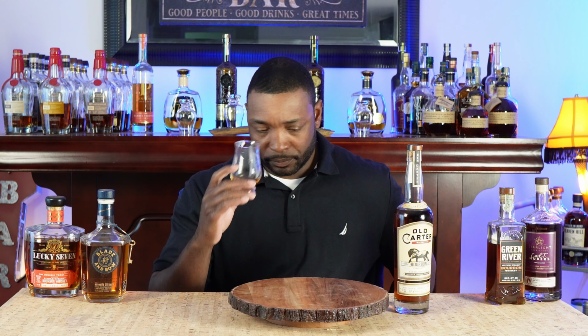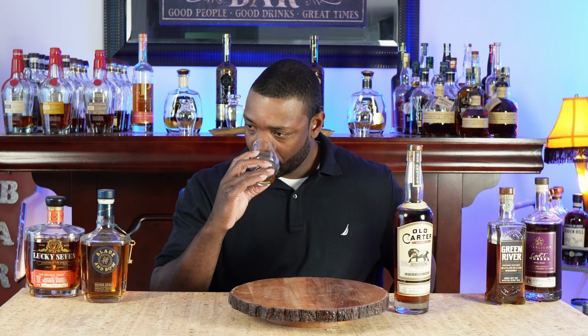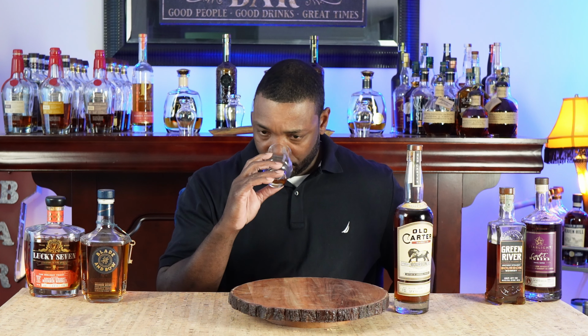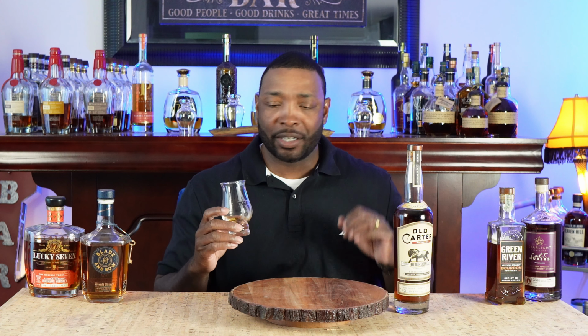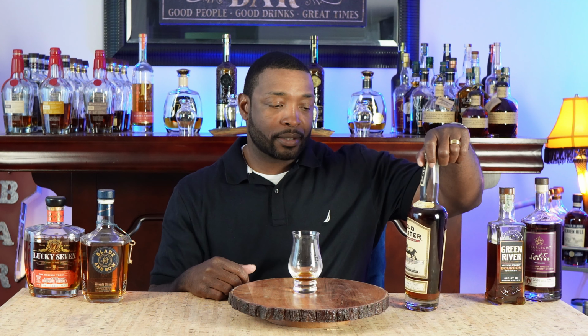Let's go back into the nose, see if I can pull out anything else. A little bit of a citrus note comes out. But like I said, I am not getting a lot of oak in the nose or on the palate. The finish is still going. It has turned into like that dark chocolate cocoa powder. I mean, this thing is amazing. At 117 proof, it's surprising the heck out of me how easy it drinks.